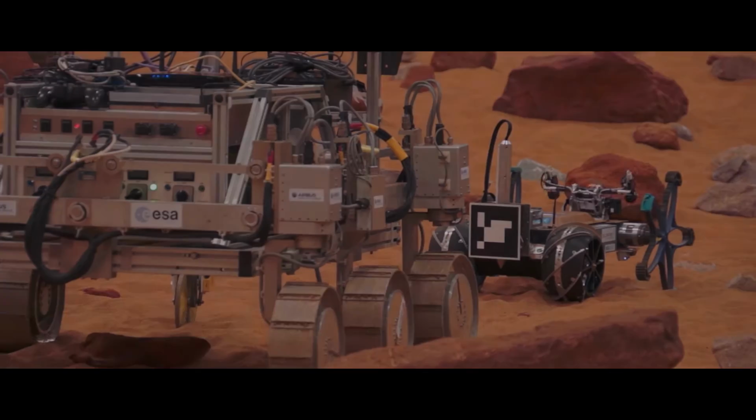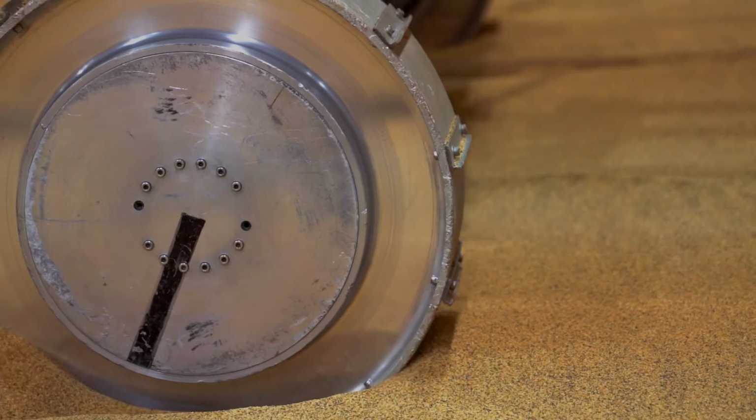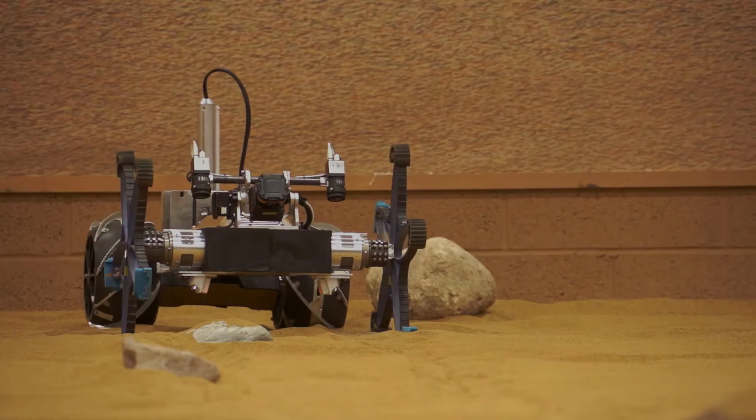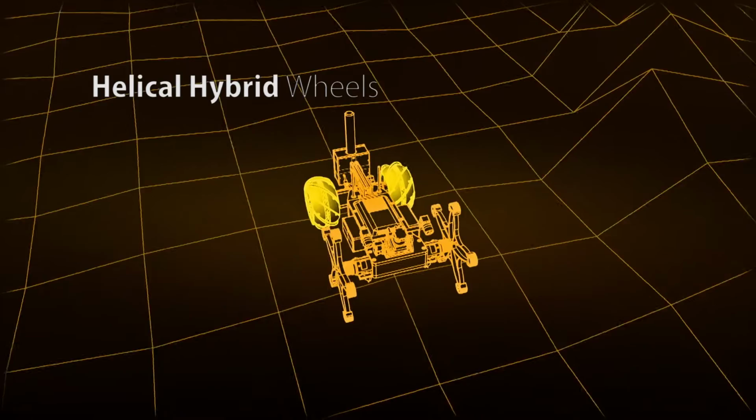Project FASTER advances the mission in a number of ways. To protect the primary rover from potentially hazardous terrain conditions, it is conceived that a smaller, more robust scout rover can scope out conditions ahead of the primary rover. The scout rover is capable of traversing both rocky terrain and soft surfaces through a hybrid wheel system.